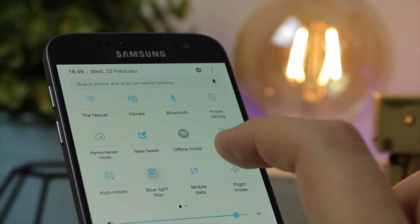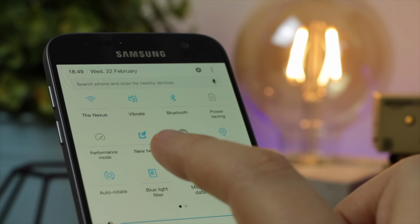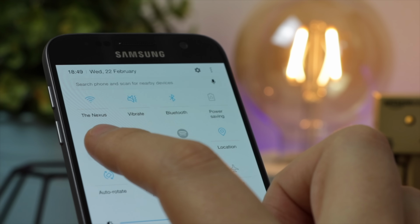A great addition to the quick settings is the blue light filter, which gives a kind of yellowy orange tint to the screen, which is really good for when you are looking at your mobile device at nighttime or just in general in dark situations. And there's also a new performance mode.